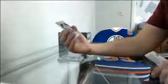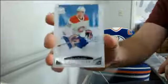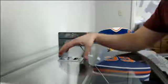Got a base and a 249 for Arizona, Phil Kessel. A rookie patch auto to 249 for Chicago, Adam Boqvist. Emblems of endorsements out of 15 for Carolina, Teuvo Teravainen. All-time alum auto, 22 of 50 for Vancouver, Daniel Sedin. A rookie out of 249 going to Montreal, Cale Fleury. And rookie patch auto, 249 for Chicago, Adam Boqvist.